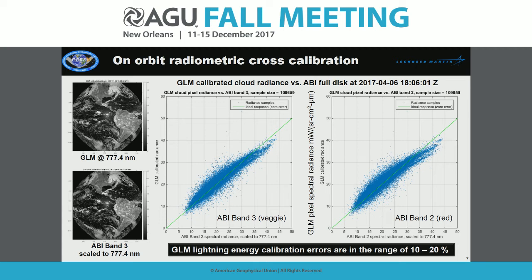Once we were done with the on-orbit tuning of the parameters and the ground processing tuning, we worked on doing a radiometric calibration on orbit to compare to what we got on the ground. And we compared to ABI. We decided ABI did enough work on their calibration that they must be truth.